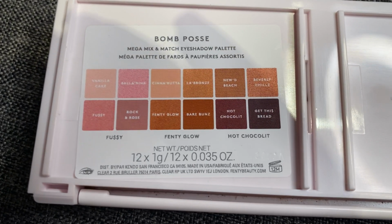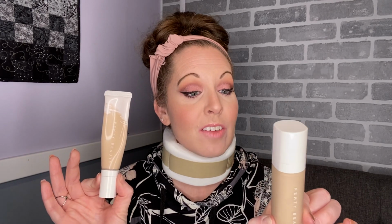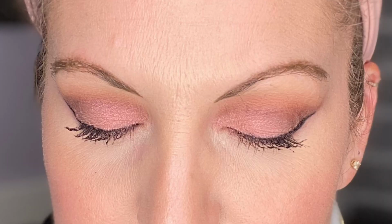I mean, come on. So the reason I wanted to try this eyeshadow palette was because I have the Fenty foundation. I have the soft matte and the hydrating longwear, and I love both of them. So I thought, well, if those are good, maybe the eyeshadow's good. So I created this eyeshadow look using 3 of the mattes and 3 of the shimmers.